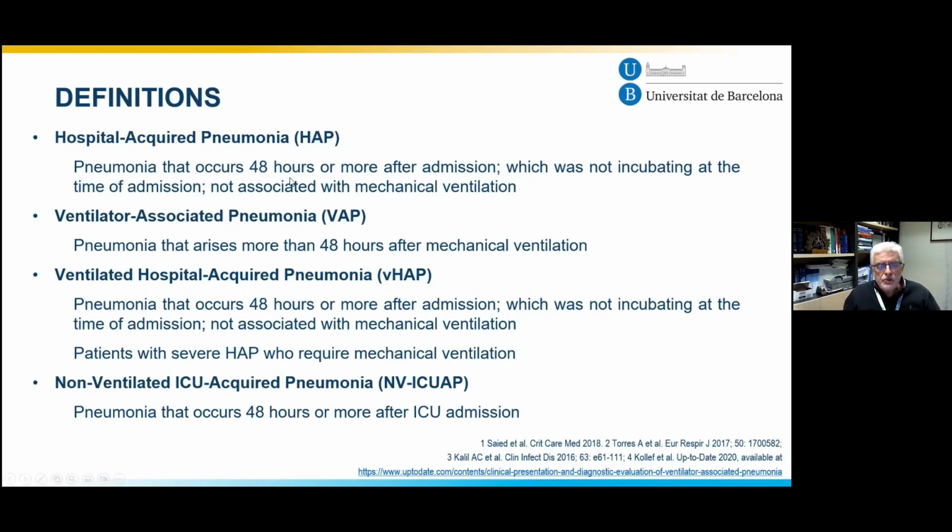Hospital-acquired pneumonia is a pneumonia that occurs 48 hours or more after admission, which was not incubating at the time of admission, not associated with mechanical ventilation. This is the overall definition. VAP, or ventilator-associated pneumonia, is pneumonia that arises more than 48 hours after mechanical ventilation. Ventilated HAP is that pneumonia that occurs 48 hours or more after admission, and which was not incubating at the time of admission, not associated at the beginning with mechanical ventilation, but that patients will require mechanical ventilation later on. And non-ventilated is those patients, the same group, but without need of mechanical ventilation.